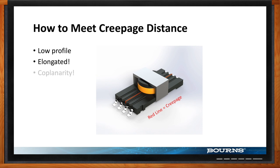This image shows what a power transformer could look like if you wanted it to be both low profile and SMD, and if it had to meet quite a high creepage. The red line across the black plastic is the creepage between the pins and the core itself. If you've got reinforced insulation and insulated wire on both sides of the core, then the total creepage would be the sum of those two red lines.